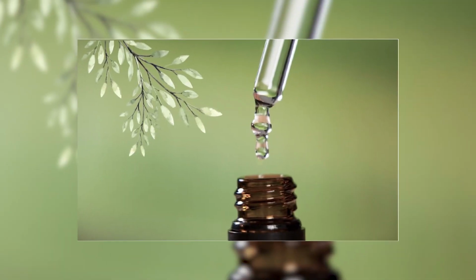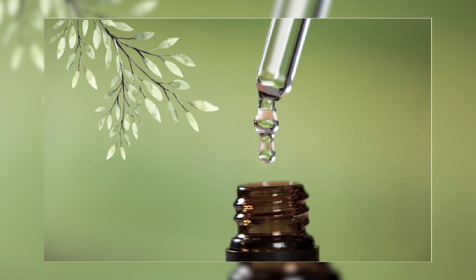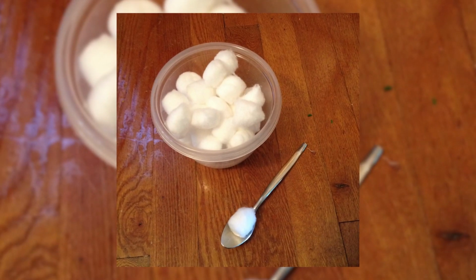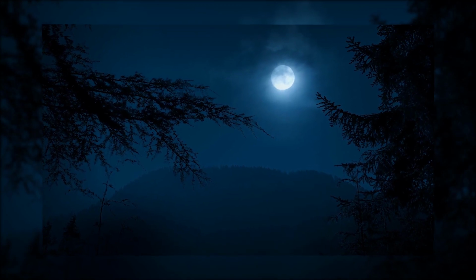Take 2 drops of tea tree oil and 2 drops of coconut oil. Apply it to the boils with the use of cotton balls and massage for a few minutes. Leave it for a night and do not rinse it off.